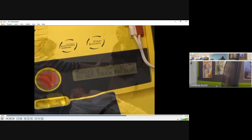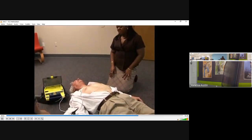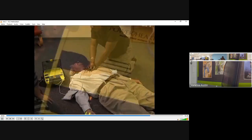and the capacity to store and retrieve data. Some devices are semi-automatic, requiring the rescuer to push a button to administer a shock.